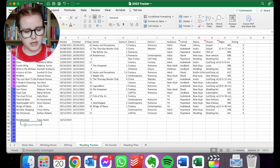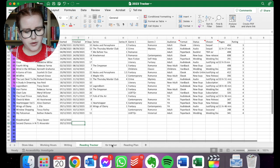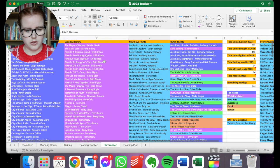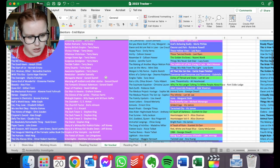And then while I'm at it, I'll also add Second Chances in Newport Street by TJ Alexander, because I'm going to start that this evening. And then onto the TBR tracker. So I've got to find the book, it will be in this section in the wedding library.